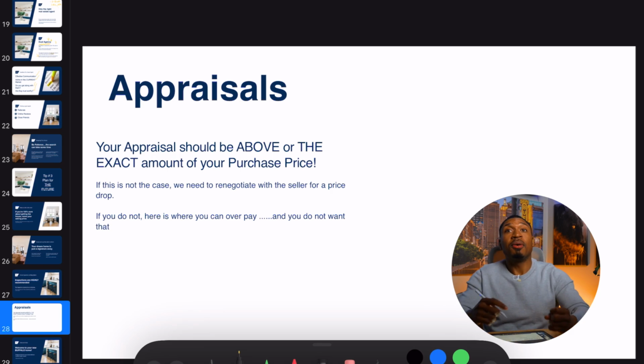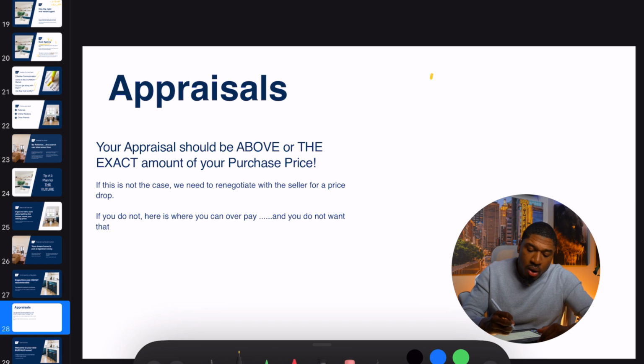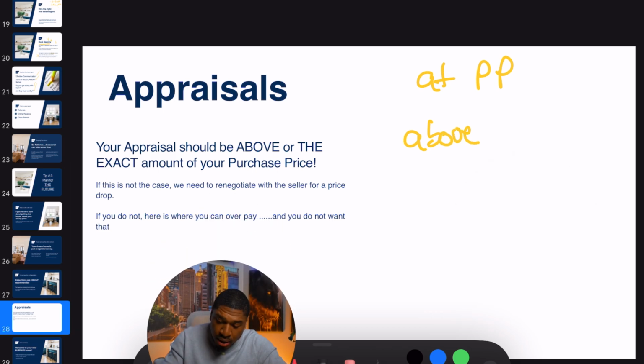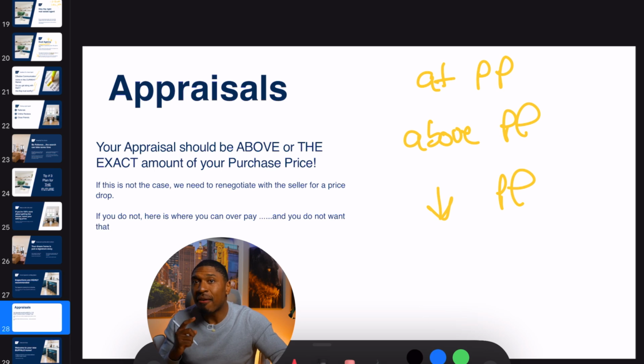All right, so we shopped for houses. We got our offer done. We did negotiations and inspections. Now it's time for the appraisal. When it comes to the appraisal, we want this number either at what we're paying for, so I'm gonna put PP for purchase price, or above PP, right? If this is below the purchase price, here's where we have to renegotiate, because the bank is never going to lend on a house that doesn't appraise.